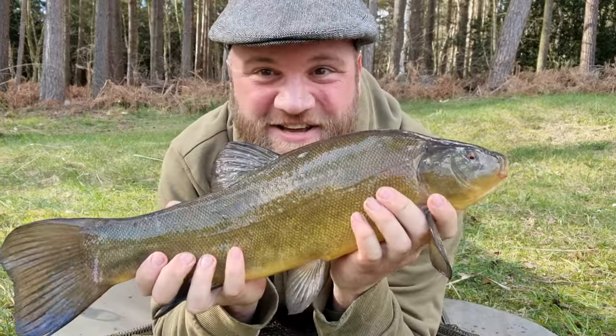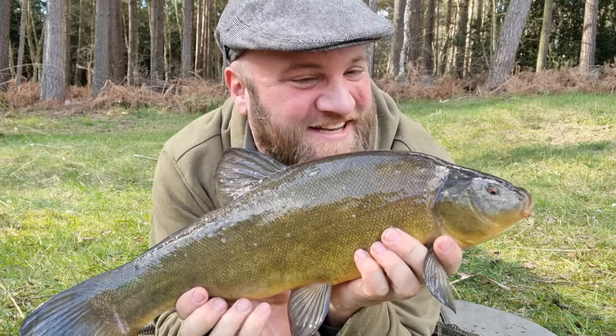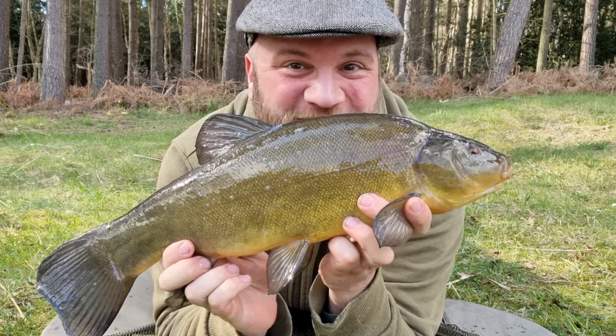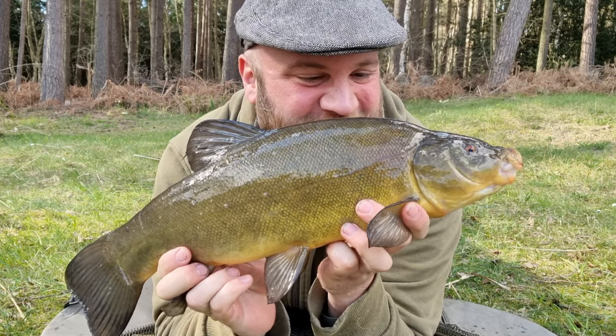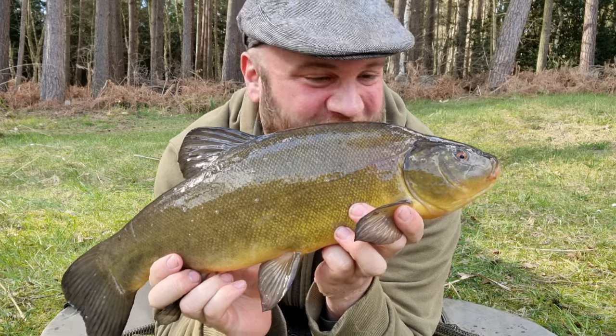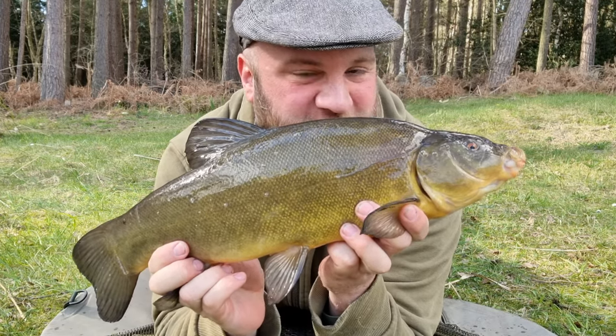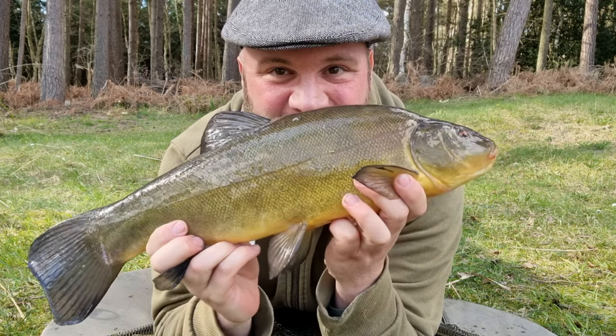There we go. He who dares wins. With a gorgeous green tench. Look at that. Absolutely fantastic. Stockbridge Pond, eh? Glorious, glorious tench fishing. Check out the yellow and the green.